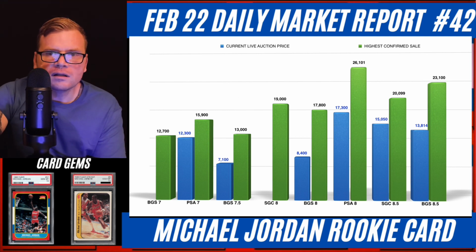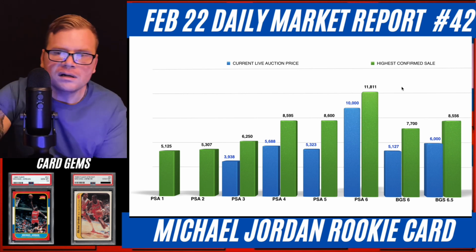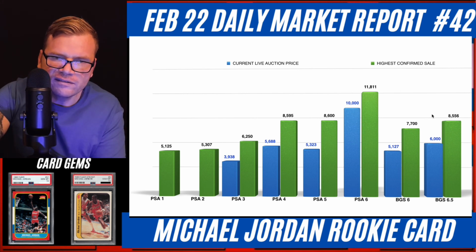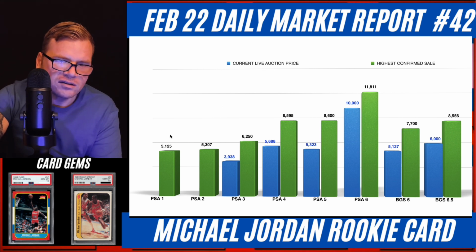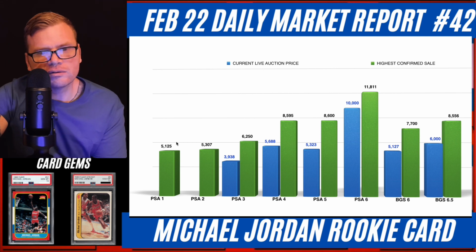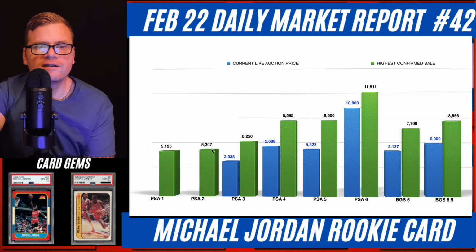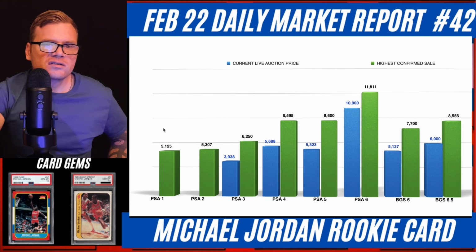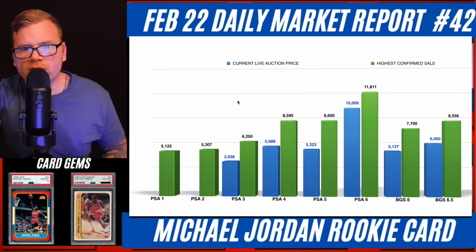I also have the low ends. It's nice to look at these low ends and see what they do. So we got the BGS 6.5 right here all the way to the PSA 1. So there's no PSA 1, there's no PSA 2 on live auction. But you can see these two lowest cards are well above 5,000. So that's still, you know, the market is healthy. It's nice. All of these cards spiked up real high.